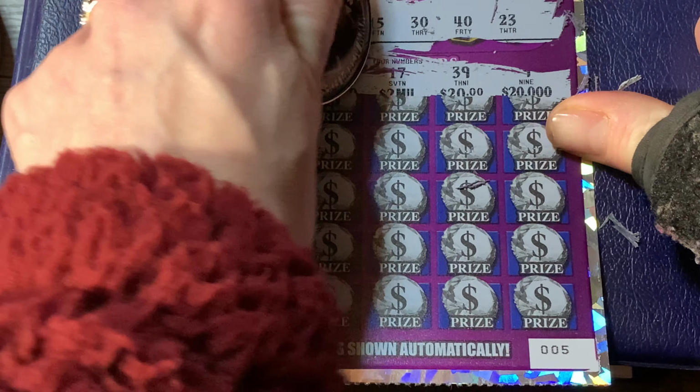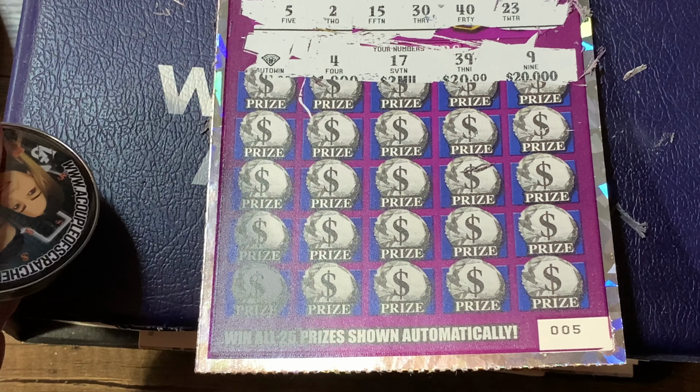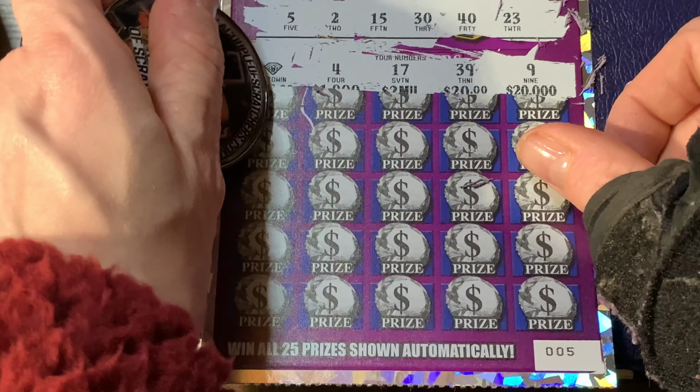Hey, you got a symbol. I got a symbol. Sorry if I'm scratching from the bottom off. There's a symbol, auto win. And then we got a 4, 17, 39, and 9.